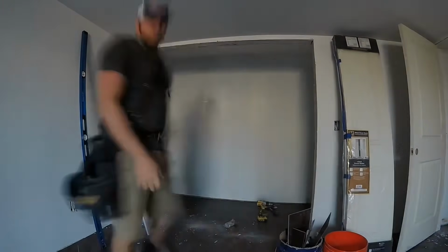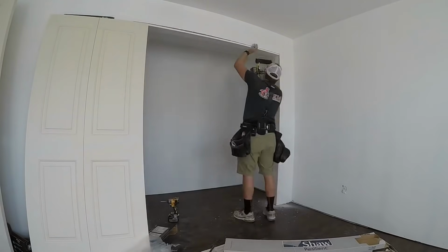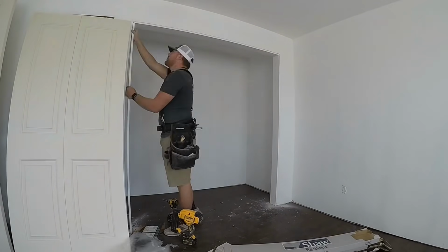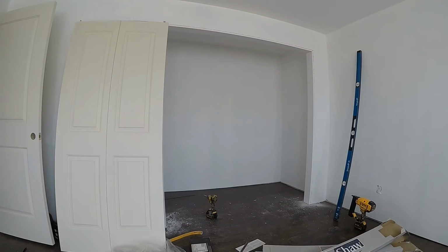So now I'm putting in the jambs for the bifold closet doors. Again, because I was the one who hung it, makes it a lot easier. Putting in the tracks now for those bifolds.